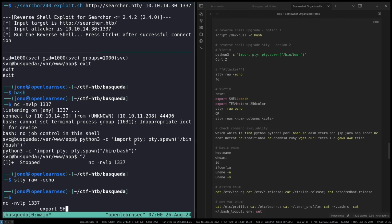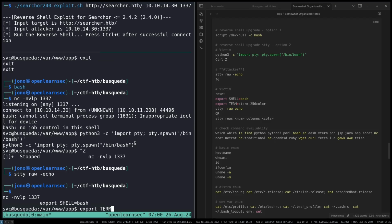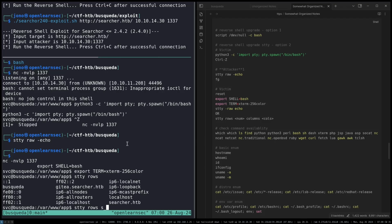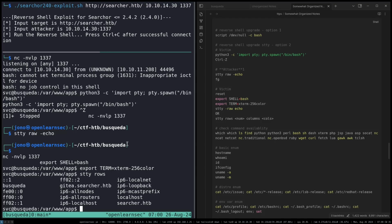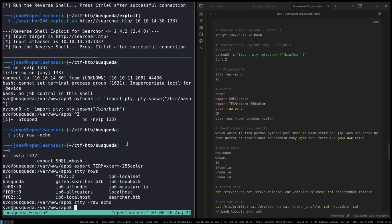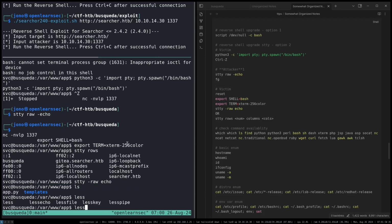Foreground. Export SHELL equals bash. Export TERM equals xterm-256color. And stty rows. Then we want to do... I think that'll be good for now. Okay.